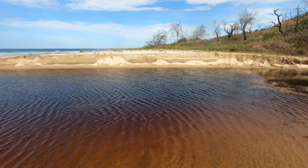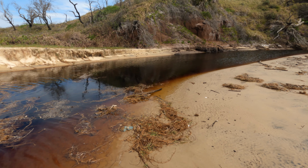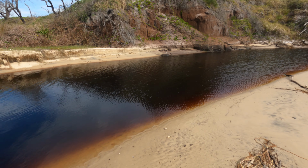Well, this is where we wanted to set up camp because we've got this little river inlet here providing some fresh water. It's got a lot of tannin in it, but we can filter that out. We've got a pre-filter as well.